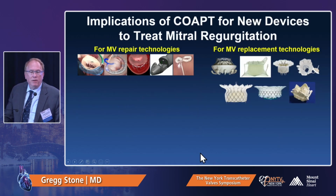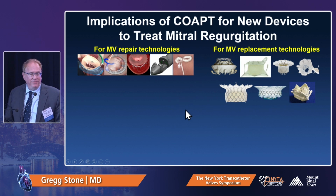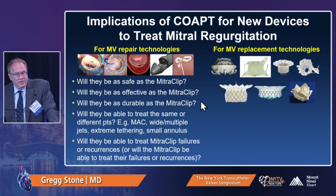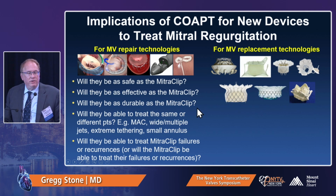And then finally, what about all the new devices to treat mitral regurgitation? Well, while we were obviously pleased that COAPT was positive, I don't think anybody, including Mike and myself, thought it was going to be as positive as it was. And this does have major implications for the new devices for mitral regurgitation. For competitive mitral valve repair technologies, will they be as safe as the MitraClip? Will they be as effective as the MitraClip? Will they be as durable as the MitraClip? Because the MitraClip actually treats the pathophysiology of secondary MR, which is lack of coaptation.